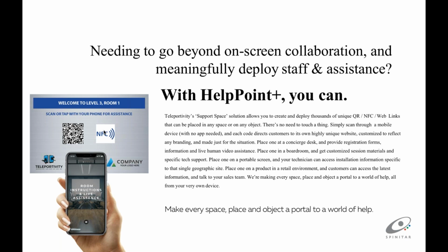The QR and the NFC, if I can compare it to when you buy a PC. Although you may buy a PC, and that's my gateway, it's the software system itself that gives me the power of what I want to use and how I use that PC. And that's essentially what we are. So the QR and the NFC is the way that you access the power of teleportivity, because it allows you to connect all of that information and communication into that single access point.